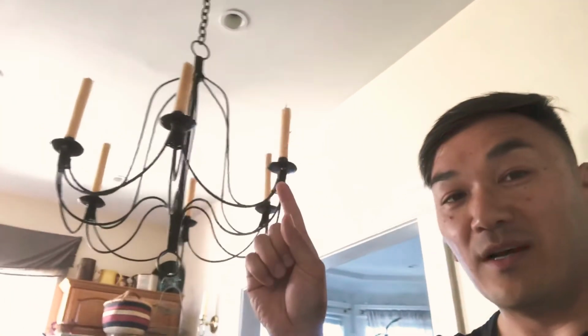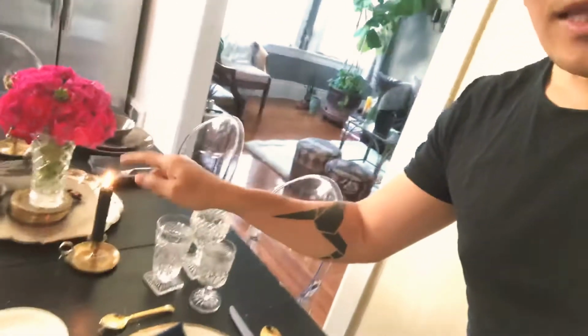Now, an extra tip is, I have this candelabra up here, but if you don't have a candelabra, sometimes I like to set multiple candles on the table. And then I'll change the ambiance by hitting the lights. Once you set the table, you have the candles on, then as soon as you're going to eat and you say your cheers, you hit the lights and the whole room is candlelit, and that brings it up a couple more notches and makes your table a little more sophisticated.